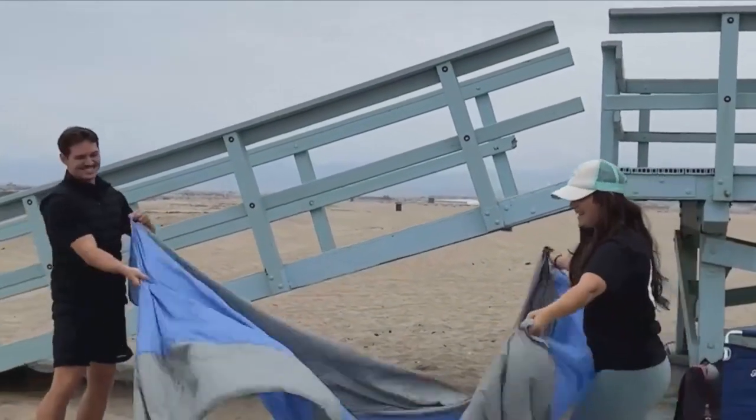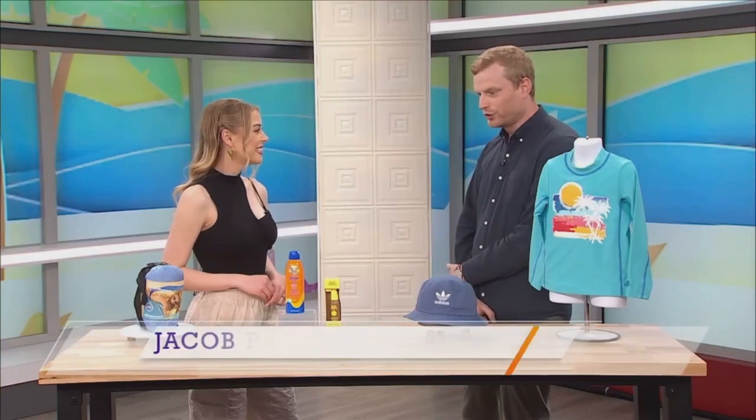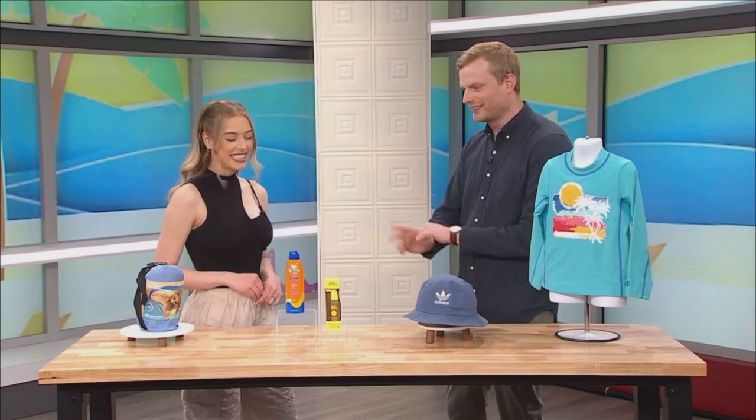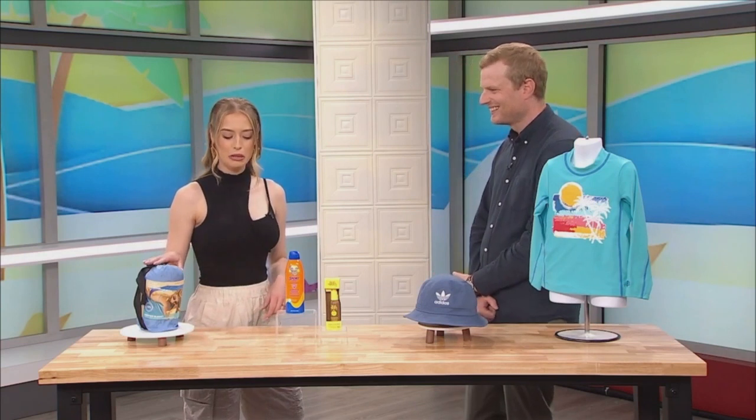It also has 6 stakes that you can put into the ground to make sure that things don't fly off and into whatever body of water you're sitting next to. Super easy to clean too. And as you can see, for a blanket that can fit 8 people on it, it breaks down pretty small. This sounds like a pretty good deal. I might be taking this one home with me, everybody.